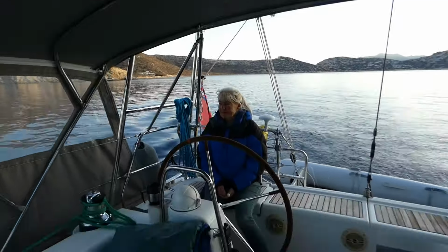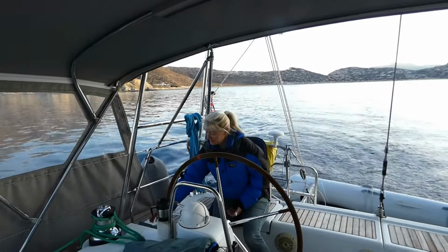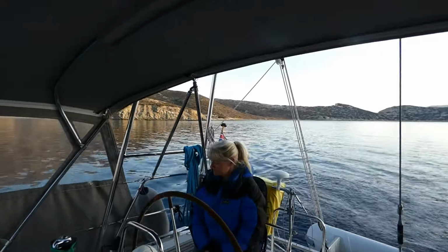Sea state's supposed to be a little bit lumpy this morning. We haven't got a lot of wind, but from yesterday I think it's going to be a bit choppy.